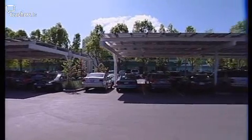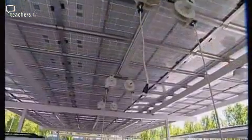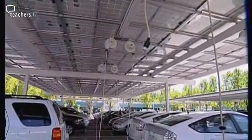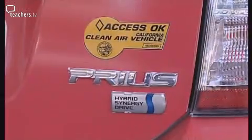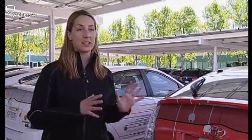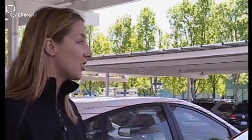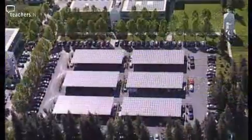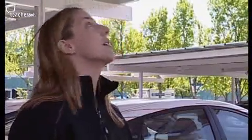But Google has gone a step further. They actually have electric, non-polluting cars on site at the campus, which employees can use completely free of charge. So this is one of our plug-in hybrid electric vehicles. We took traditional Toyota Priuses and converted them into hybrid electric vehicles, so it has both a gas engine and it's an electric vehicle both. These vehicles are charged by our solar panels in the carport, so they're completely off the grid. We just plug them in.